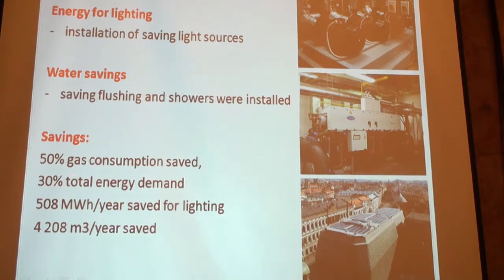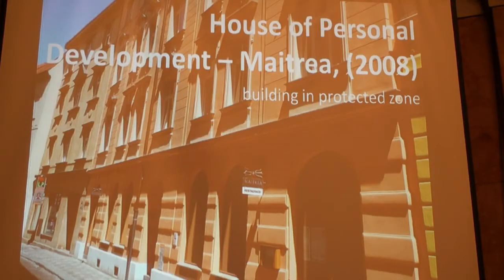And the savings in total: 50% of gas consumption per year was saved, 30% of total energy demand was saved, 500 megawatt hours per year were saved for lighting, and 4,000 cubic meters of water were saved. So that was the first example. Second one, this is a building in a protected zone. So the building itself is not protected.